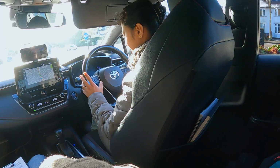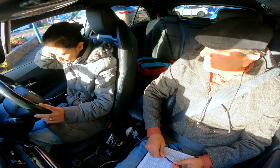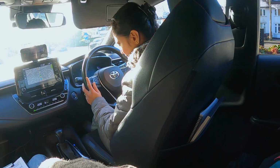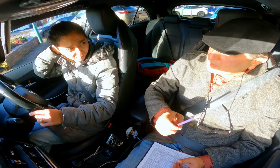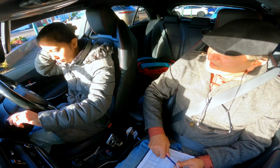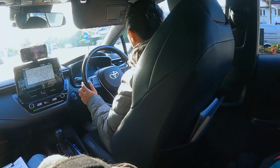Yeah. So let's start with the show me, tell me question. If you can tell me, how will you know if your headlights and tail lights are working before starting any journey? Hazard light. Headlights and tail lights, how will you know if they are working? Oh, you just need to tell me. You don't have to show me. Just explain. You understand my question?